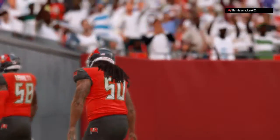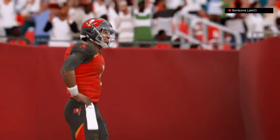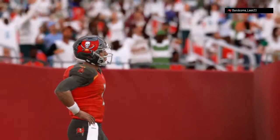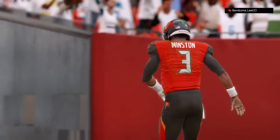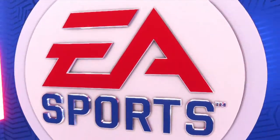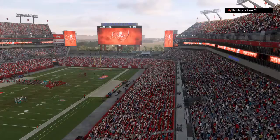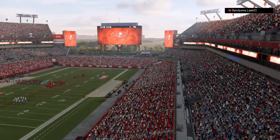So for the Dolphins, a win's a win as they eke out the 2-point victory to take the season opener. And they'll get another road test next week as they head to Baltimore to take on the Ravens. Meanwhile, for Tampa Bay, they obviously fall to 0-1 with the defeat. And they'll get a chance to redeem themselves at home next week.